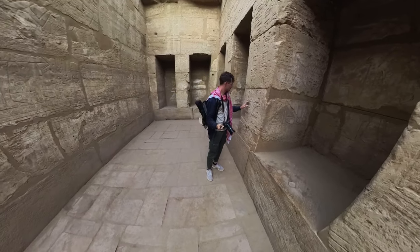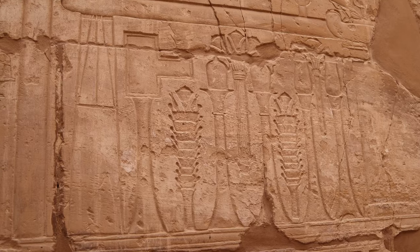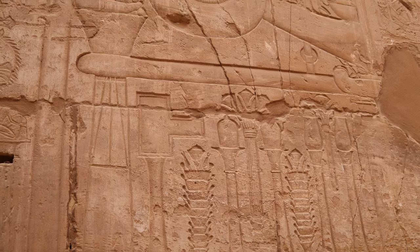I'm just taking it slow this time and just really enjoying every little crack and corner of this temple, because it's so big. It's probably like half a mile to walk from one side to the other and across, so it's huge.